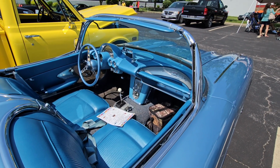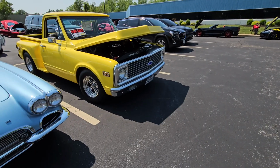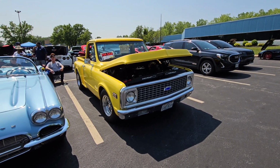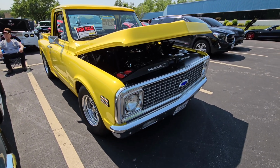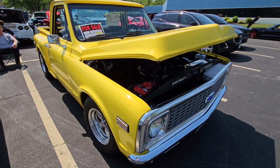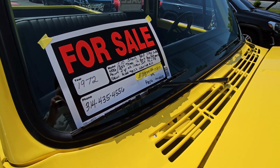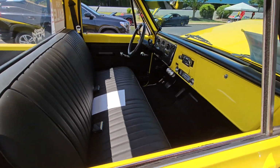Oh, nice. Oh yeah, this is what you need. This is what you need for your garage. Nice little, what's that, C10? Chevrolet. Yep, 1972. Oh, there's more. Let's go check it out. Come on, that Corvette was cool, wasn't it?